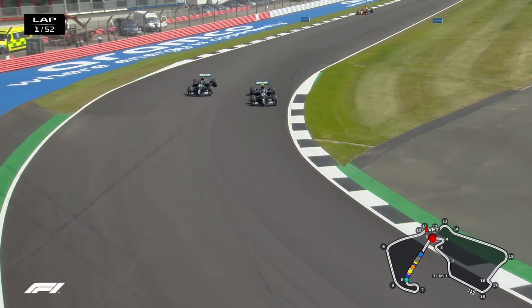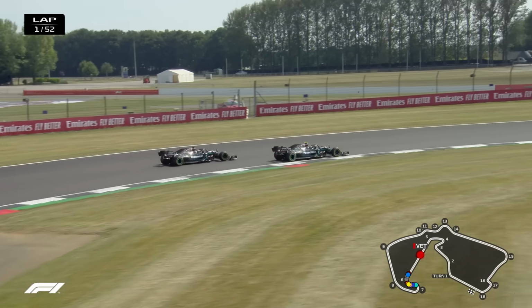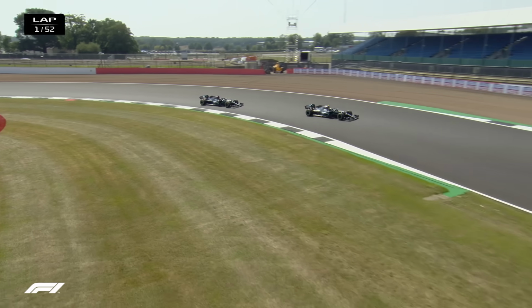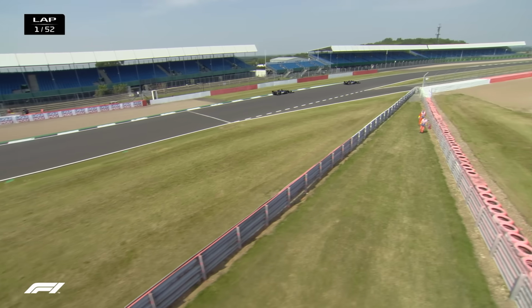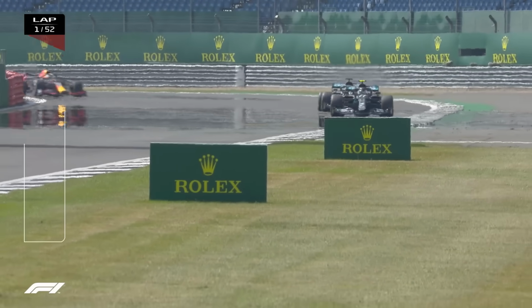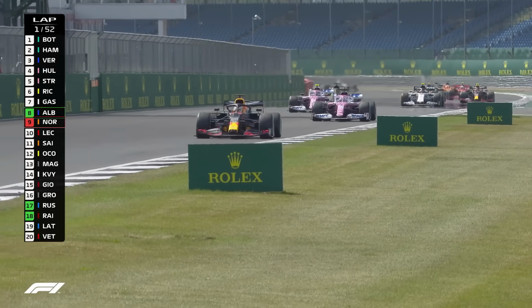But here come the two Mercedes into Brooklands. Bottas just ahead of Hamilton. It's like it was 12 months ago in the British Grand Prix. Hamilton pushing and driving forward his teammate. Bottas just loitered a bit on the apex, then floored the throttle and gave himself a couple of car lengths over Lewis Hamilton there to give him some breathing space.